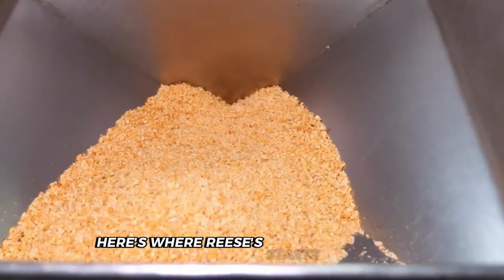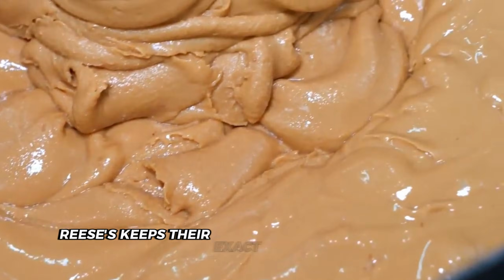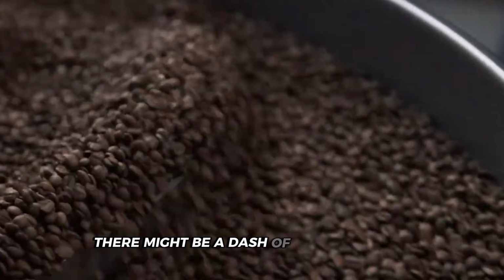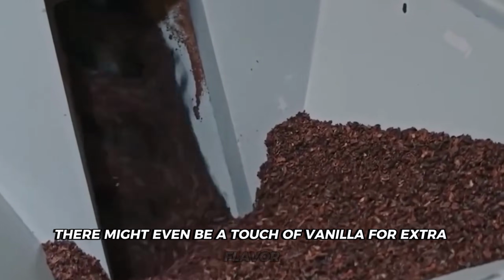Here's where Reese's starts to diverge from your average peanut butter. They add sugar and salt, but there are also some mystery ingredients. Reese's keeps their exact recipe under lock and key, but we've got some ideas. Some people think there might be a dash of vegetable oils to make the peanut butter extra smooth. There might even be a touch of vanilla for extra flavor.